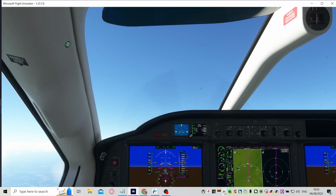Eastern Standard Time. Henryville, Indiana. 151 knots indicated. 17,000 feet. Henryville, 5.1 nautical miles. Still under Washington.